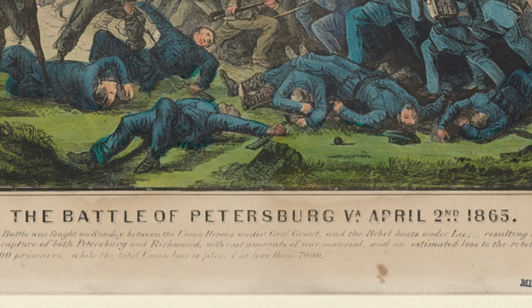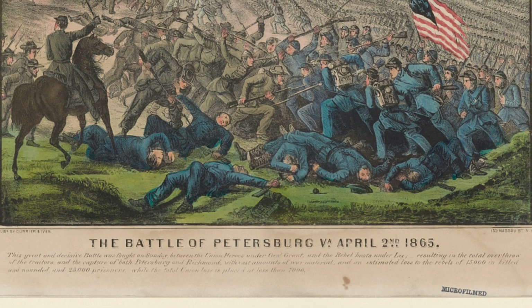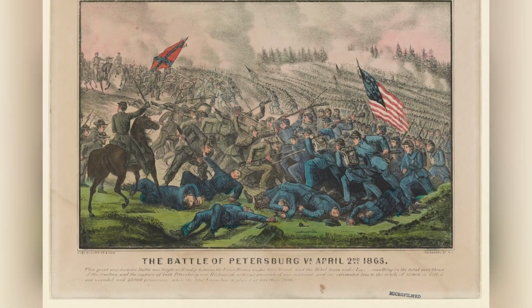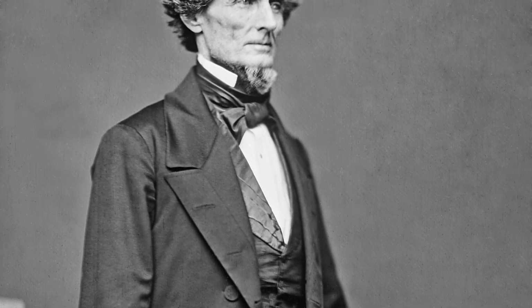first place. On April the 2nd, 1865, the defensive line at Petersburg, Virginia had been broken, and the fall of the Confederate capital was all but guaranteed. The Confederate president at this time was Jefferson Davis, and since it was Sunday, he was attending church. The news was quickly brought to him, and he told his cabinet that Richmond had to be evacuated.